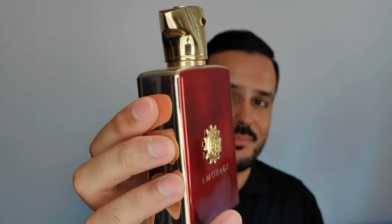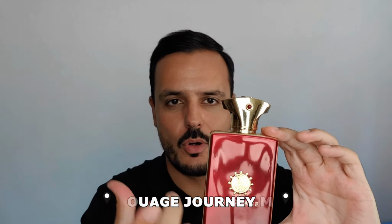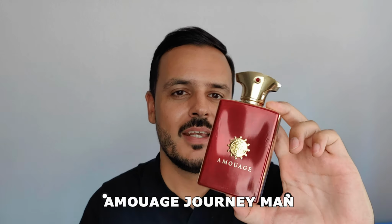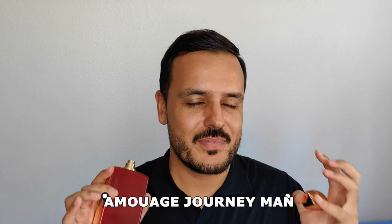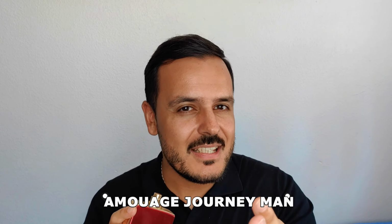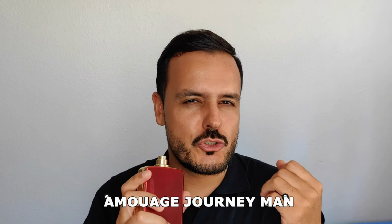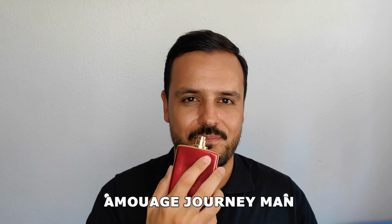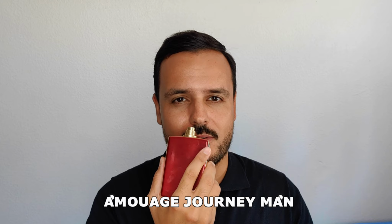I love the bottle presentation overall. All Amouage fragrances come in this bottle shape. I love the color of this fragrance specifically. So Journey Man is, oh, it's so good. Incense, pepper, black pepper, piney. It has pine needles and leather. It's dry, smoky, spicy, piney, with no sweetness. Absolutely beautiful fragrance.